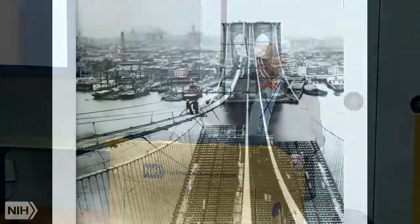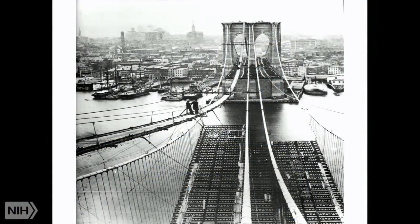What is this a picture of? Now, is there anybody here who thinks that this is the Golden Gate Bridge over San Francisco Bay? What is the picture of? Do you know? Well, I can't hear you, but if you said the Brooklyn Bridge, you're right.